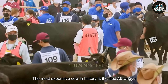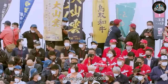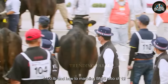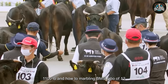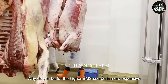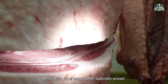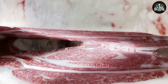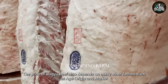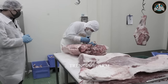The most expensive cow in history is a Kobe A5 Wagyu, which sold for $500,000 in 2016. The cow weighed 1,100 pounds and had a marbling BMS ratio of 12. Wagyu beef with a higher BMS score is more expensive. Considered the best beef in the world, the BMS 12 of Wagyu beef is especially prized for its highest value, in addition to the BMS scale. The price of Wagyu beef also depends on many other factors such as age, origin, and market.